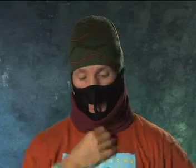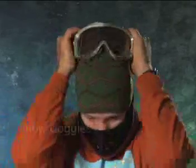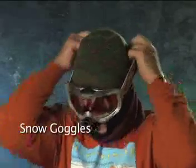You can see now that Keith is pretty well protected. He's protected here where his jacket is going to be ending. He's protected from wind here. He's protected on the tips of his ears. And the area that's going to protect him right here, the high cheekbones and the tip of the nose, are really going to be his goggles.